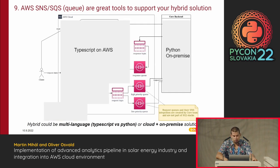Now, in Solargis, we are basically solving it on a quarterly basis. So this is an example of how you can do it. AWS provides a great SNS and SQS queue solution. I mean, most of you have already heard about the queue as a data type, but this is a highly scalable solution which can be deployed via CDK. And this is just an example from our TMY project, where the whole backend on the web is in TypeScript, and our core job is on-premise, because we need to process terabytes of data there. That's what we store on our on-premise architecture, and this is how you can actually join them.